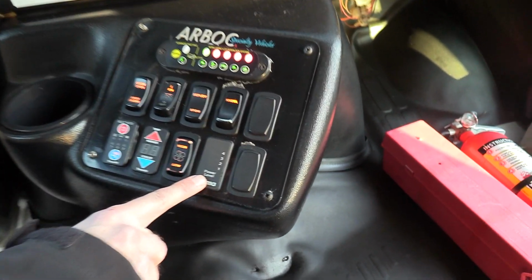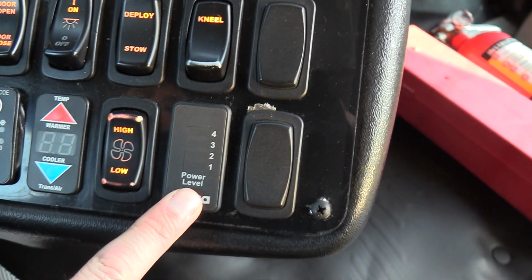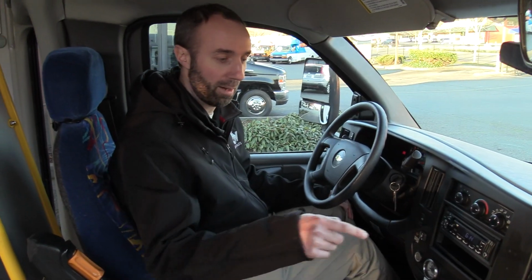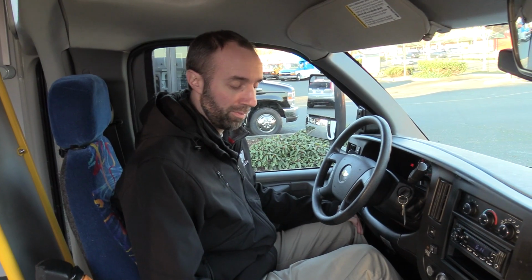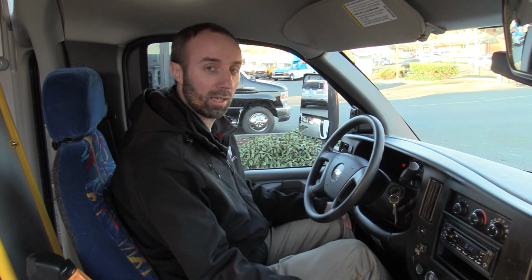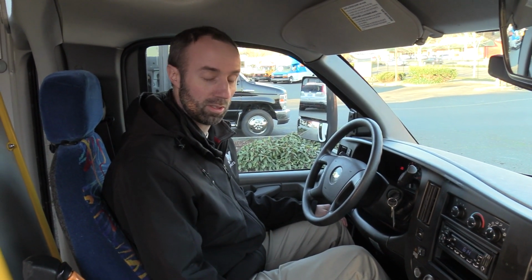Other cool feature, Telma. Let's see, will this light up? No, you got to be rolling. So this is a Telma auxiliary brake, and as you're driving down the road and you hit the brake pedal, it's an actual fifth brake. So you've got a brake at each wheel, so 4 brakes. This is actually a 5th brake on the drive shaft. And boy, that sure works really well. Even just driving around the parking lot, you tap the brakes and this starts to light up, and it shows in increments how much it's engaging. You can really just tap the brake and it slows down quickly. So if this bus was loaded up heavy, this would have no problem coming to a stop.